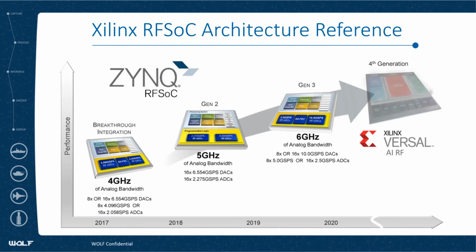This is just a dedicated slide to the roadmap of the RFSoC, so that you can get a key point of that. What I want to highlight is that the RFSoC has 3 generations of product in production today. As they've gone along, they're increasing the sample rates and the bandwidth rates. And the 4th generation, which is yet to be announced and will come out in the next couple of years, is the one that Wolf thinks will be very, very impactful.